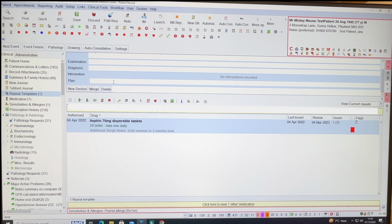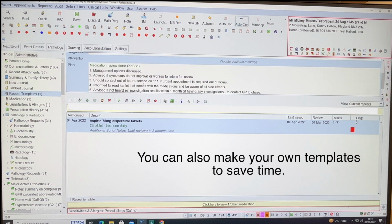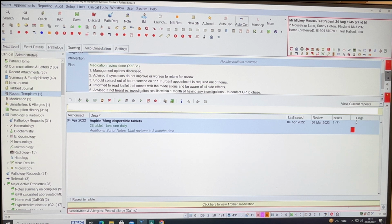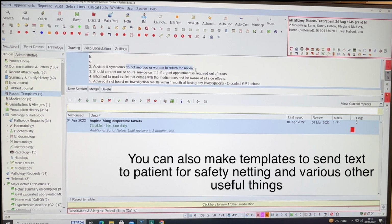The good thing in GPs, you've got templates for everything. For example, if I'm going to document the management in the plan, you've got auto consultation, so it kind of reminds you what things you have done or not. So medications review done, management options discussed, and then just put A, B, C, whatever you have asked, then just amend it. So advised if symptoms do not improve or worsen to return for review, should contact out of hours for urgent appointment, informed to read the leaflet.